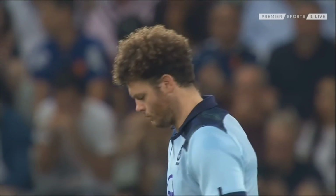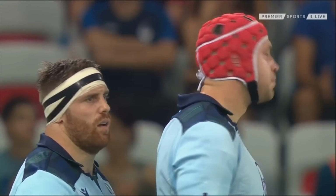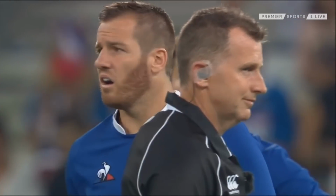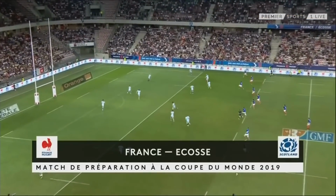Well, this is when the excitement can really start to build. Two sides that will have plans to be dark horses in Japan, to upset the main favourites in what looks like being one of the most open World Cups for some time. Kick-off in the Allianz Riviera.